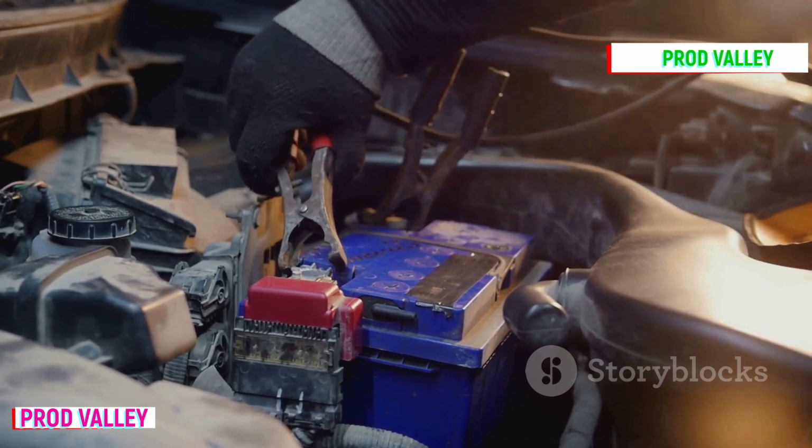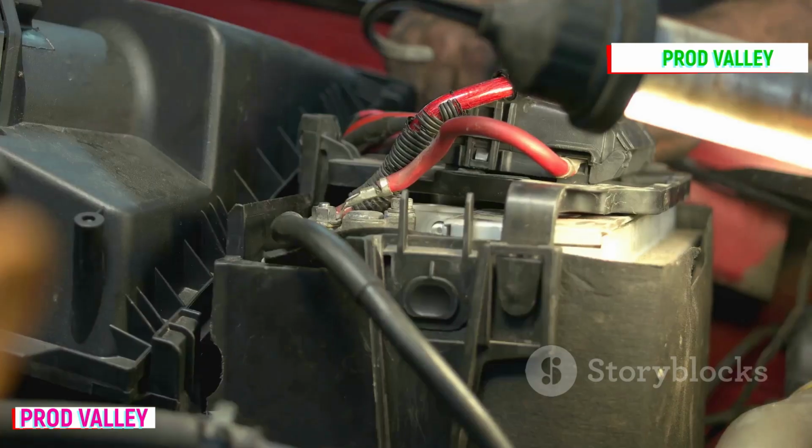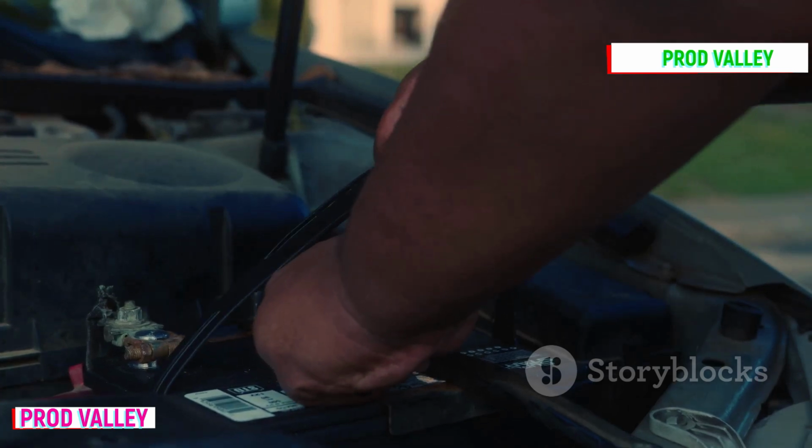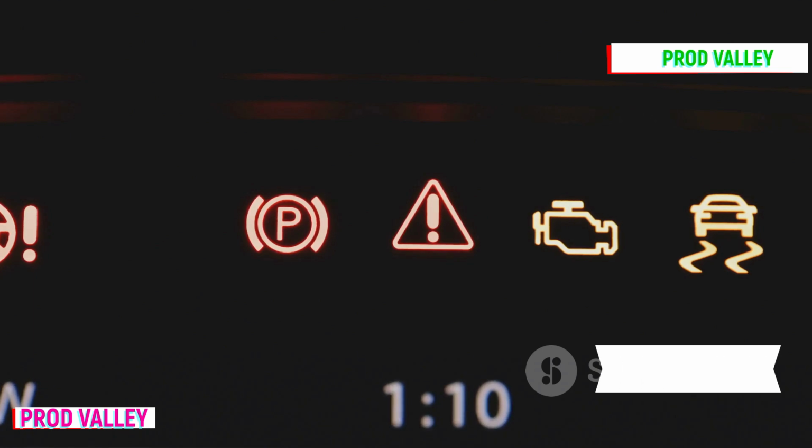Car batteries are essential but often overlooked. Most batteries last 3 to 5 years. Aging batteries lose their ability to hold a charge. This can lead to slow starts and dimming headlights.